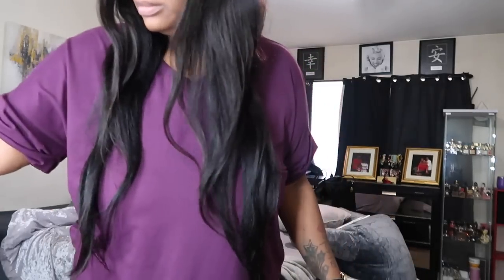I haven't ate today. You guys know if I haven't ate, I do not spray it on my skin because perfume oils do absorb into your skin. Start making me feel a little dizzy. So what I'm doing right now is like a little trial, stuff I don't usually wear. I'm wearing it and testing it to see if it needs to go on the sale or I need to keep it. Let's go.